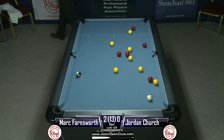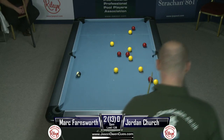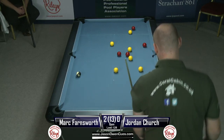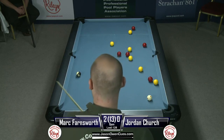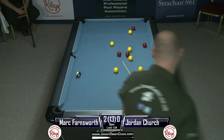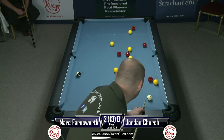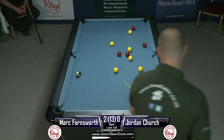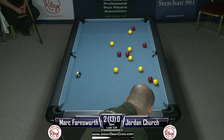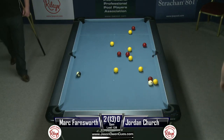With Jordan being such an attacking player, I wouldn't be surprised if you see him try and make something of this, or is he just looking at the safe option? Yeah, that yellow's not touching the cushion, so he can just play a little roll into that, and he should get a snooker. It won't be a great snooker, but it just contains Mark from making the finish.